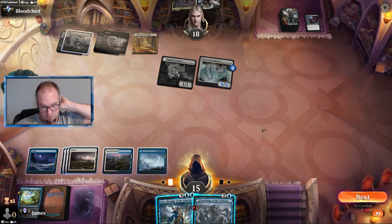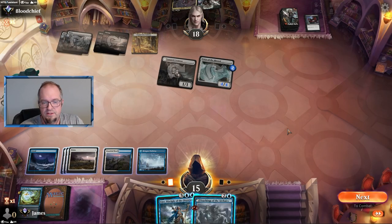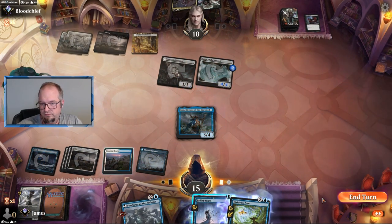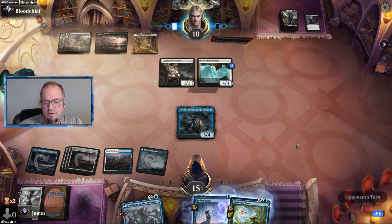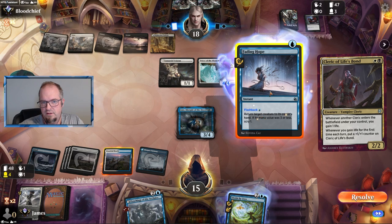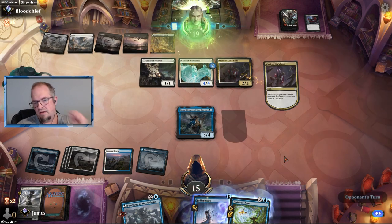Blue. What do I have here? I have a Fading Hope, I have a divide by zero, so probably just Lier here. All right. I get a Cleric of Life's Bond. Let's just Fading Hope this in, back into their hand. They can't recast it though, right? Let's see what else they do. They can always just bounce it here right now anyways.